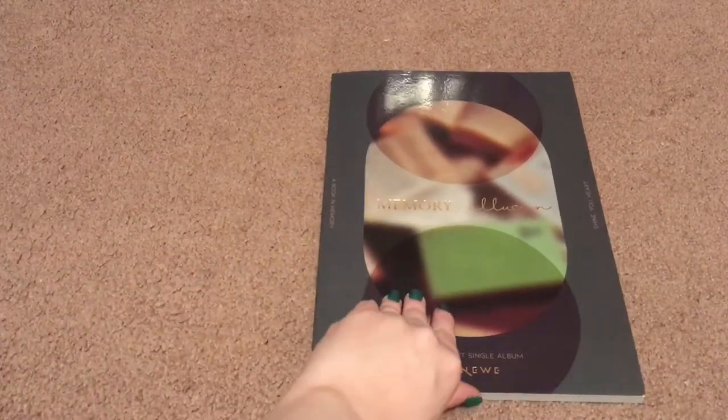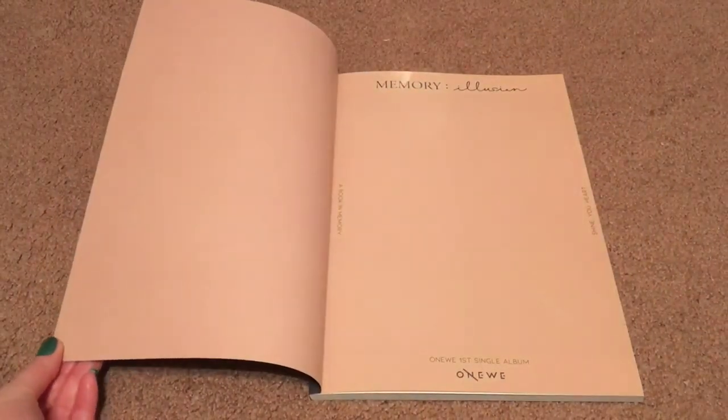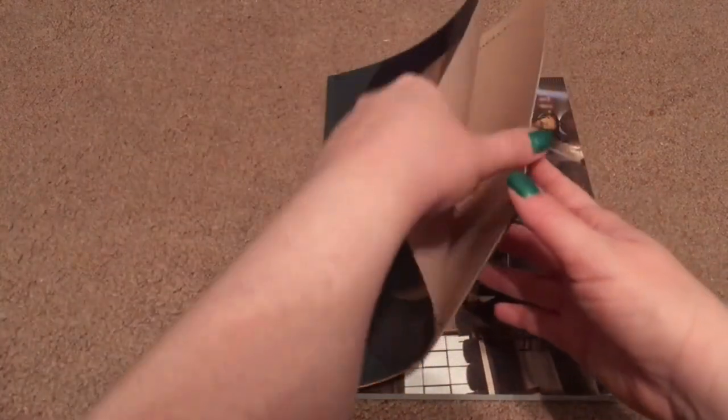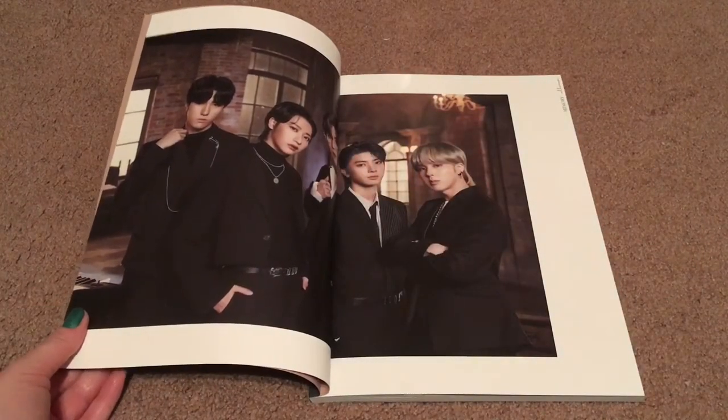We love an album that's so large, I have to raise my tripod to see the whole thing. But inside, we just have a blank first page. Well, not blank, but you know, there's no picture on it. I'm so excited to look through this. All the concept photos and the music video were so gorgeous.